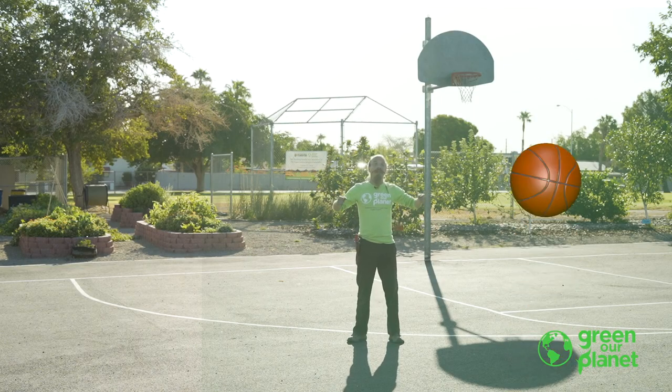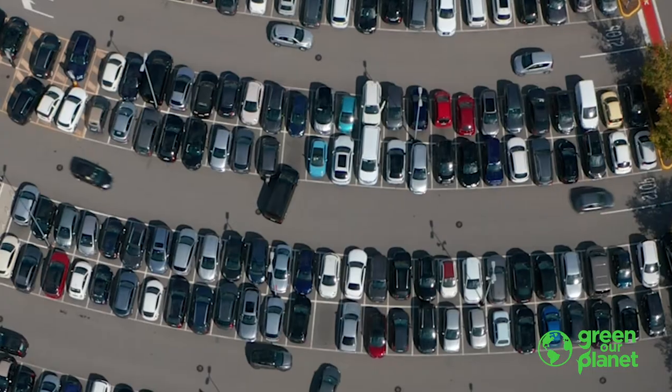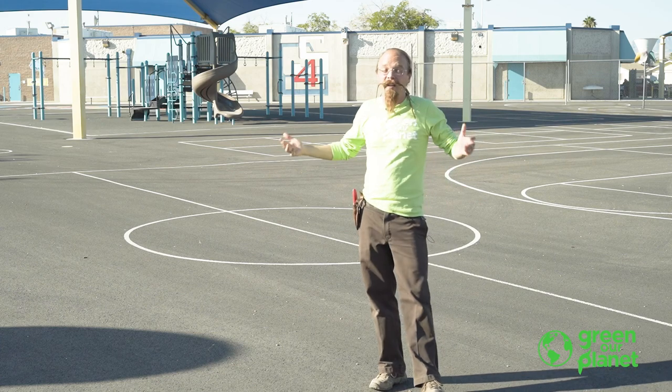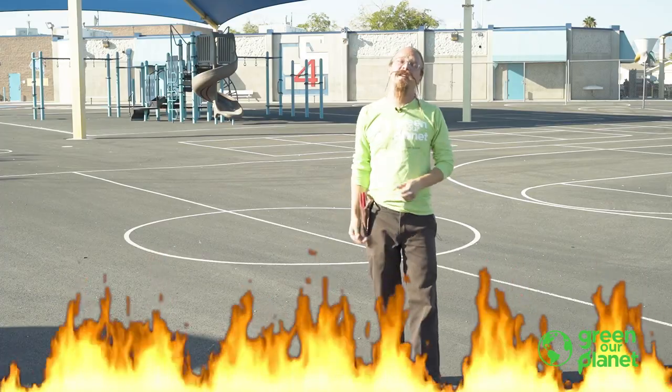You know, there's a lot of things this school could have done with this area. They could have put in asphalt and built a basketball court or a parking lot. But nothing grows in asphalt. And since there's no shade, it gets really, really hot in the summer, especially here in the desert.